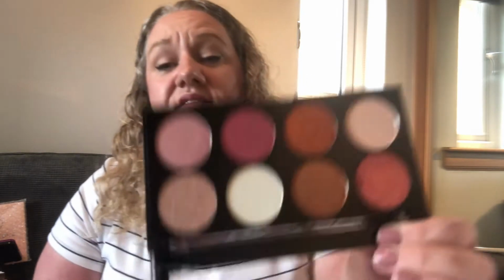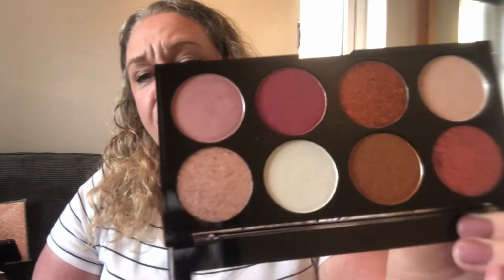This is the Revolution Glitter Eyeshadows palette, and that's it there. Now it's not been swatched, it's not been touched. It looks like there's a fingerprint in one of the shades, but that's probably accidental because nothing else has been swatched. So that's going in the pass it on pile.